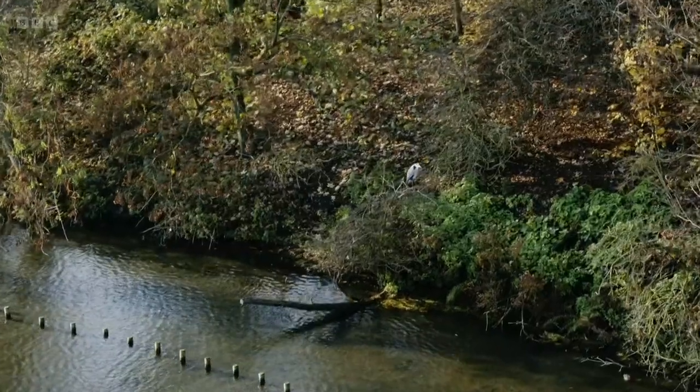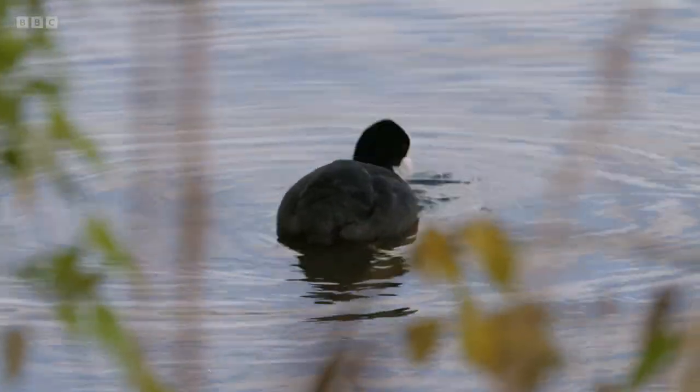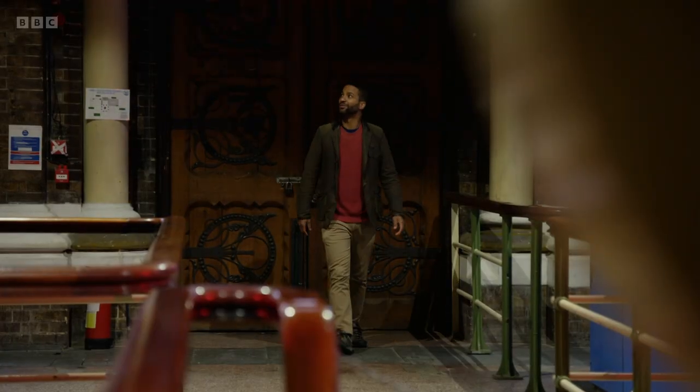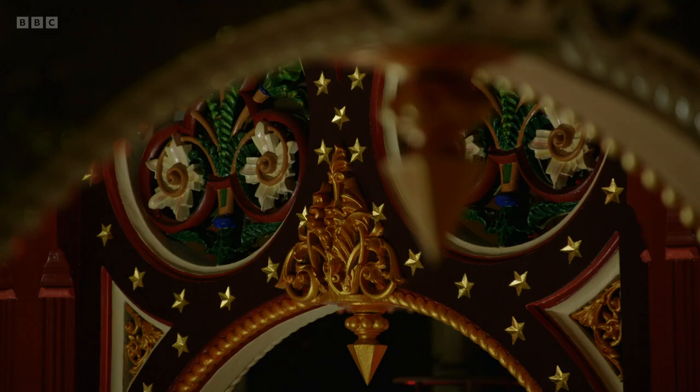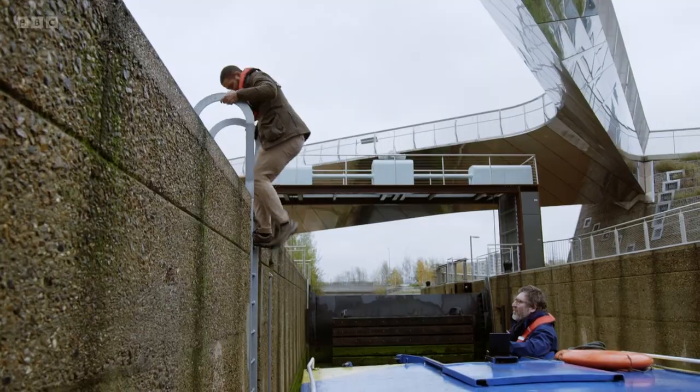I'll take in the splendour and wildlife of Europe's biggest urban wetlands. This place has been off the radar for decades. I'll savour the architectural majesty of Joseph Bazalgette's Cathedral of Sewage. Look at it, it's fantastic.